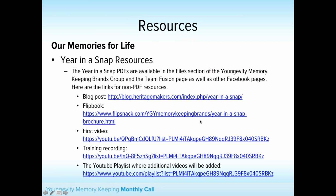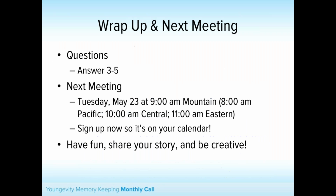And then if you're working on Year in a Snap, here are the resources for those. And with the addition of Snap to Finish, we will be adding in the templates and artwork as soon as we can, so that'll be available for the official launch of Snap to Finish. But these are great resources for those that are working on their Year in a Snap project.